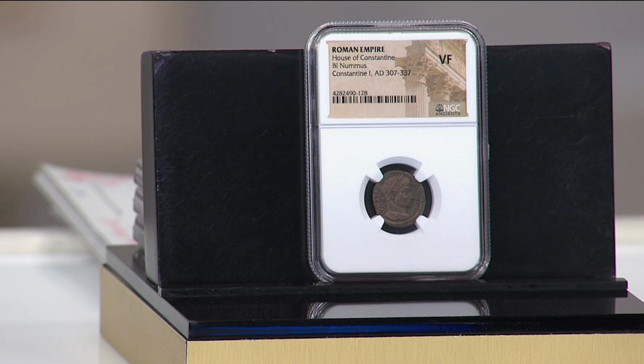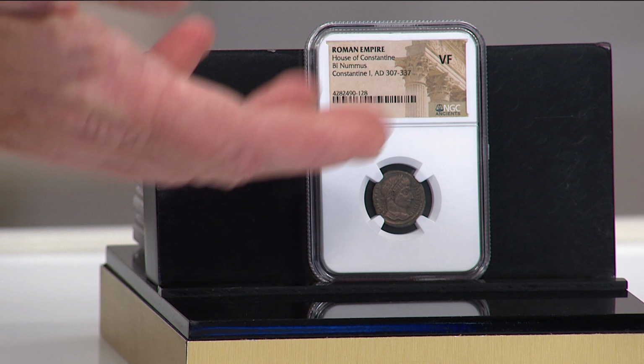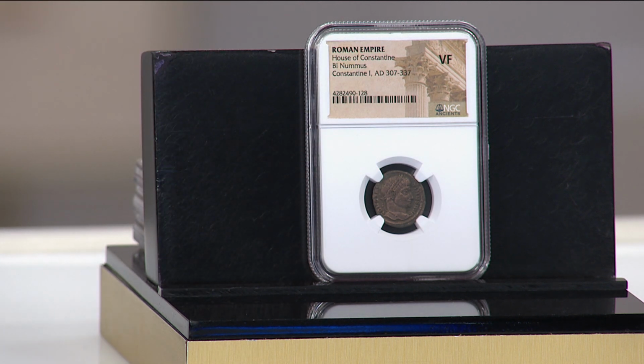So you've ever heard of Constantinople? Yes. That's him. That's him on the coin. That's Constantine. Okay. He was the first Christian emperor of the Roman Empire. This is an authentic Constantine the Great from the Roman Empire.